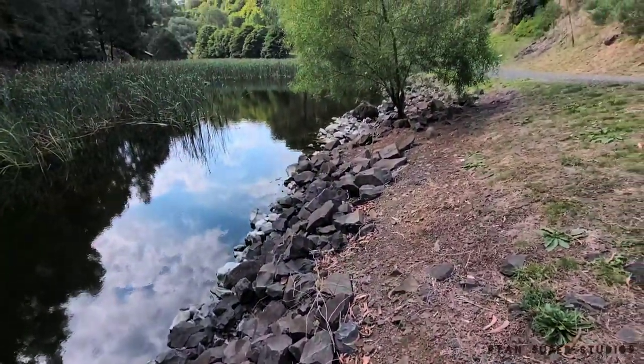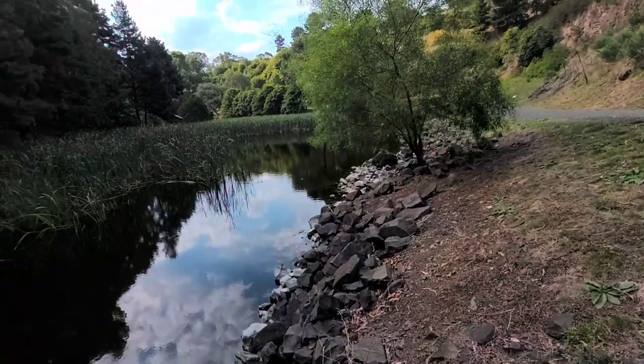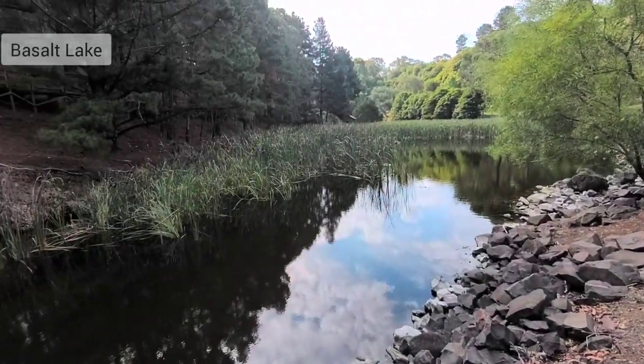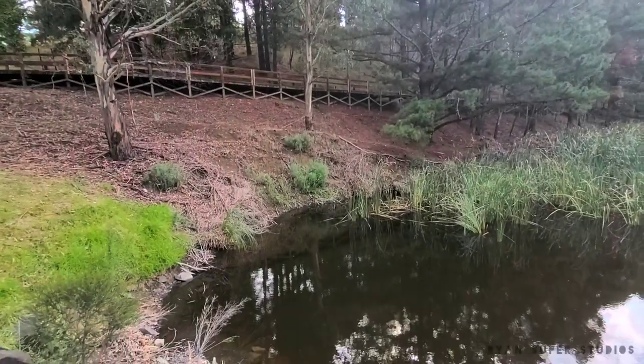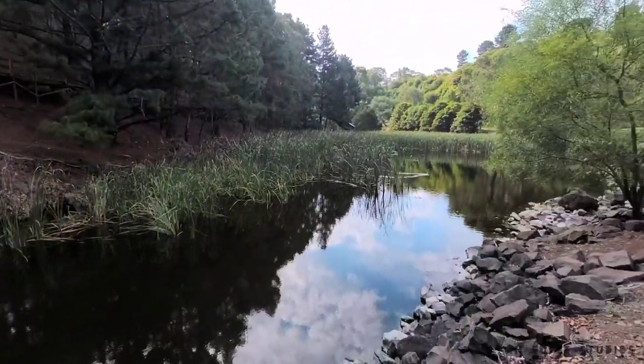Oh my god, this is a rocky lake. Wow, so quiet. So serene. Wow.